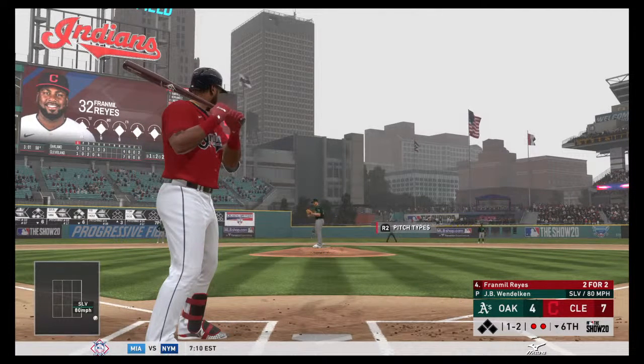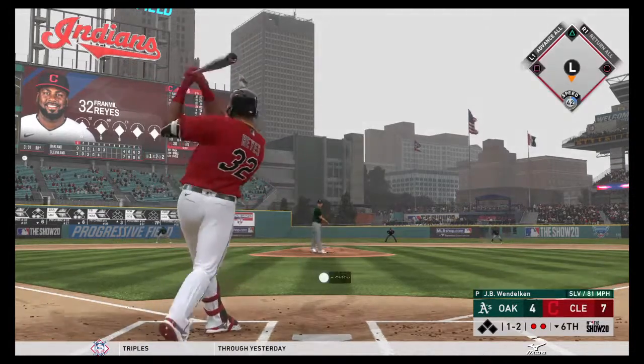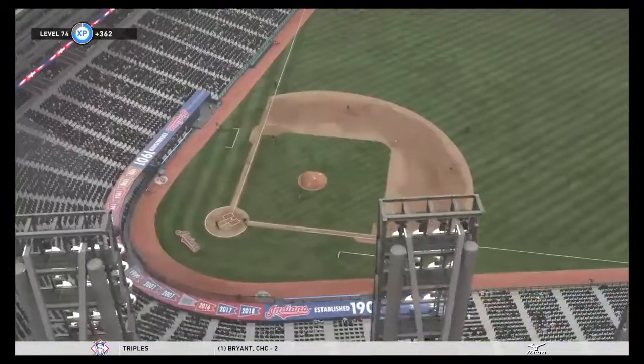Breaking ball below the zone. That's ball 1. Swing and a ground ball to third. Throw on to Olsen will take care of him at first, and that ends the inning. Nothing.